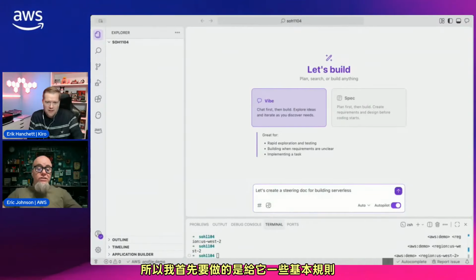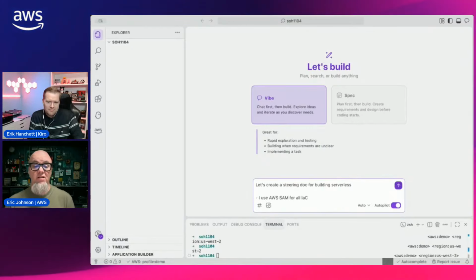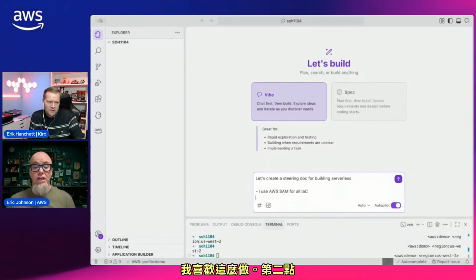So the first thing I'm going to do is give it some basic rules. Number one, I use AWS SAM for all IaC. Okay, I like SAM. That's what I use. I like to do that. Number two, now here's a big one.